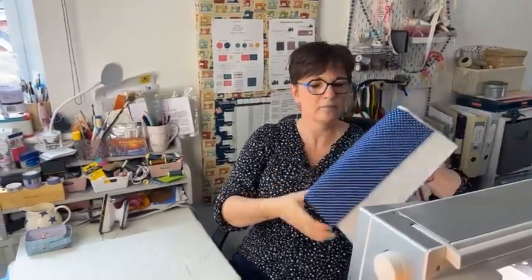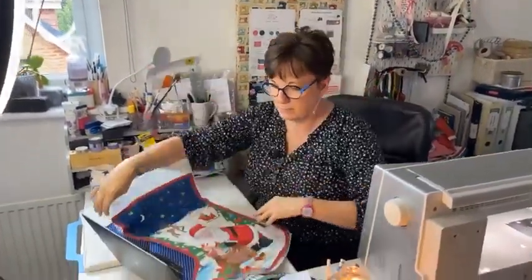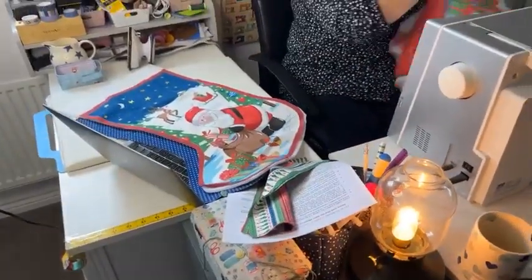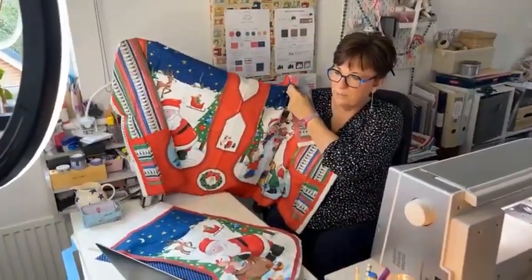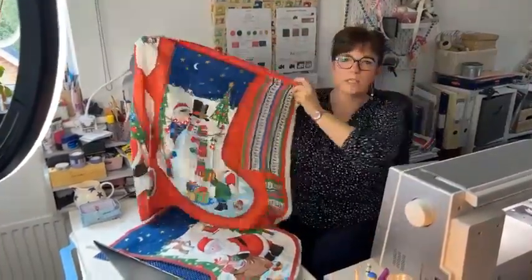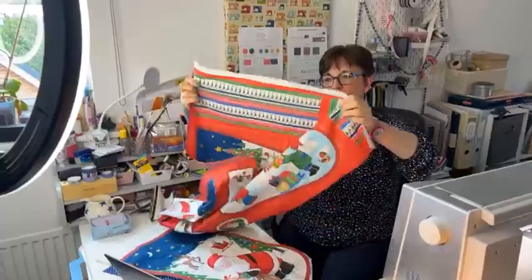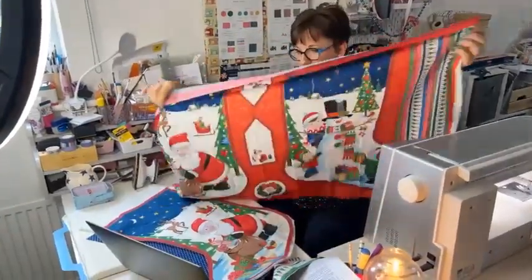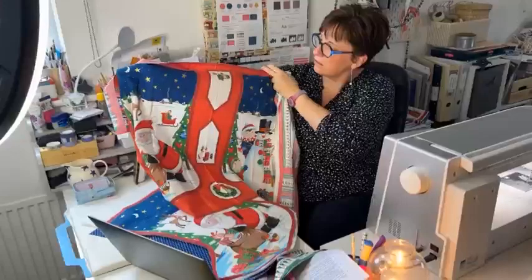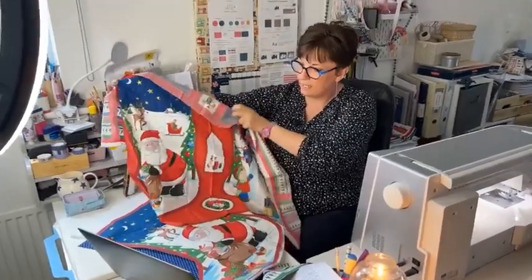So what we're going to do today is make this Makower Christmas stocking. It comes as a panel like this. So this is how it arrives with you. It's a lovely quality, just as you would expect Makower to be lovely quality fabric, 100% cotton, of course. You get the front and the back of the stocking. You get the cuffs, which go across the top of the stockings. You get a bit of fabric here to make the loops with, so you can hang it up. You also get these tags, which are nice. You could either use a fabric pen and write on there, or you could embroider somebody's name on there.